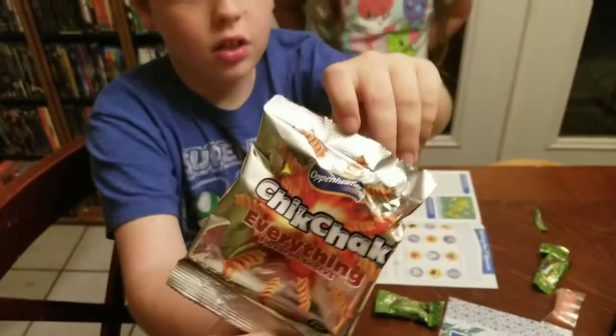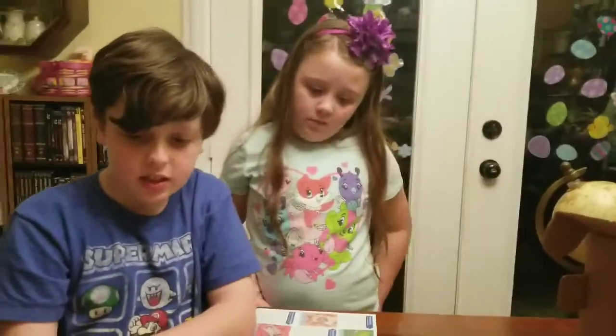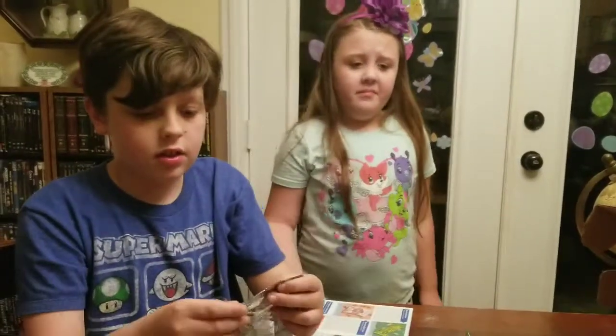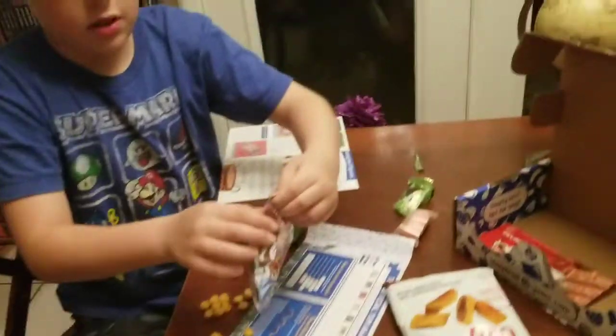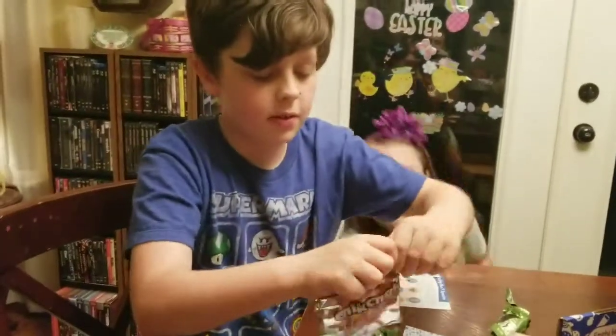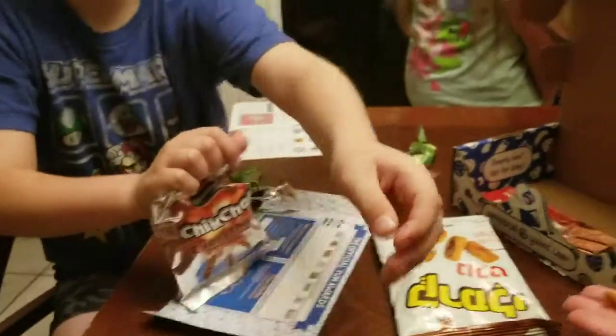And what does it say? Wheat spirals with wheat spices. Wheat spirals with spices. Okay. Let's open it the same as the other one, so they don't fall all over the place. Can you open it? It's kind of hard to open. There you go.